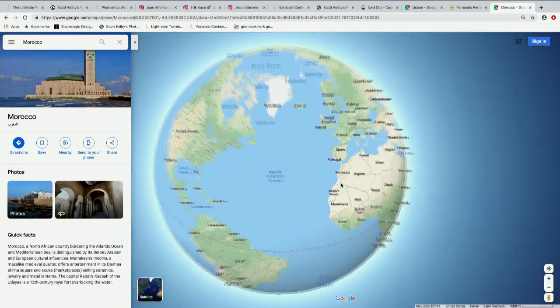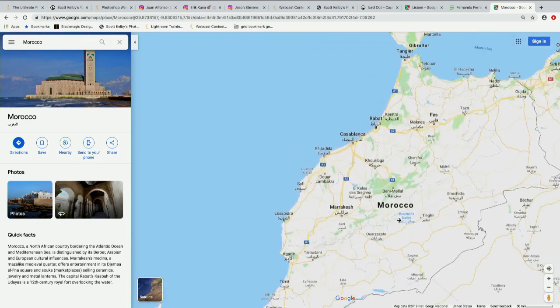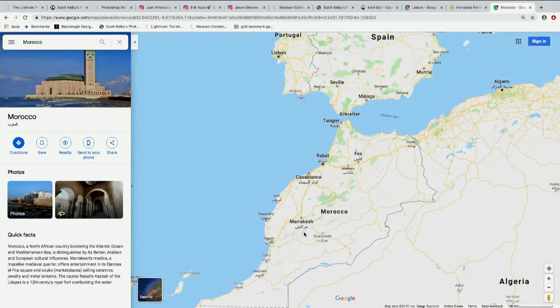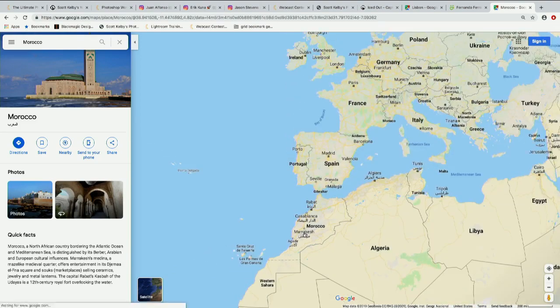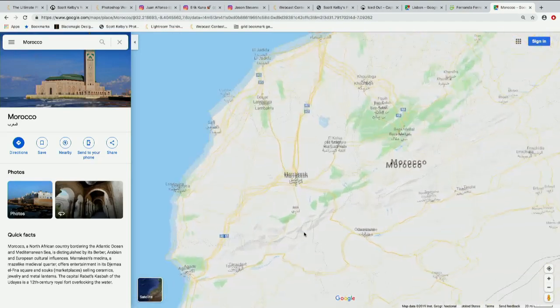But it was a group of us, so we split the money. But yeah, there's Morocco right there. And by the way, Morocco, direct flights from Lisbon every hour. If you go to Lisbon and you want to add Morocco, it is literally like an hour and 10-minute flight, an easy flight, Air Morocco, right from Lisbon to Morocco.